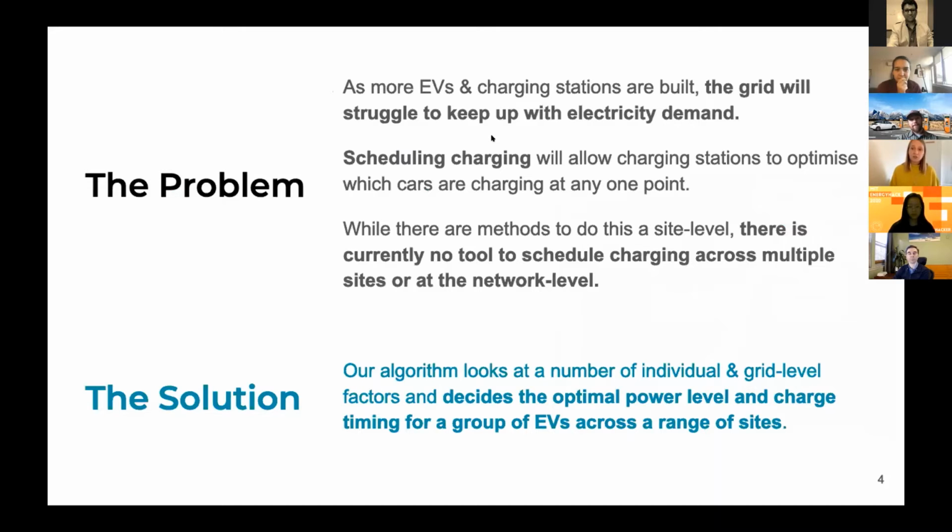One potential solution to this issue is scheduling charging, which means that a charge point will be able to choose which cars are charging at any one point. There are currently methods being developed to do this at a site level, but there's currently no tool to schedule charging across a number of different sites or at the network level. So our solution is an algorithm that looks at a number of individual and grid level factors and decides the optimal power level and charge timing for a group of EVs across a range of sites.